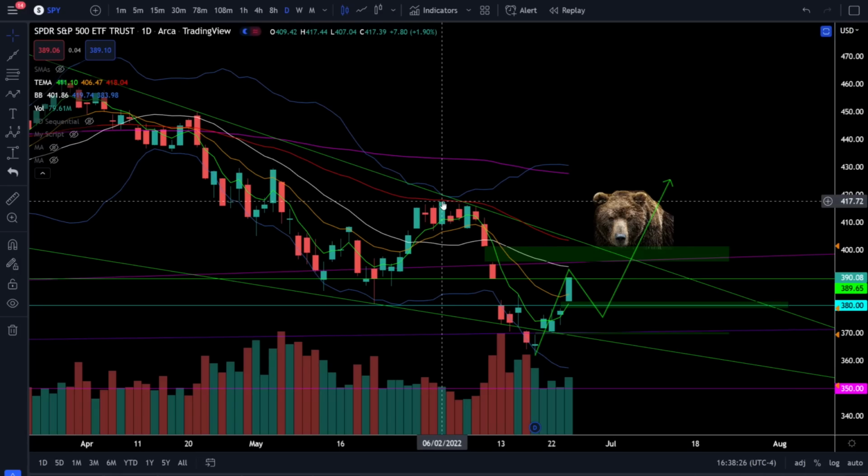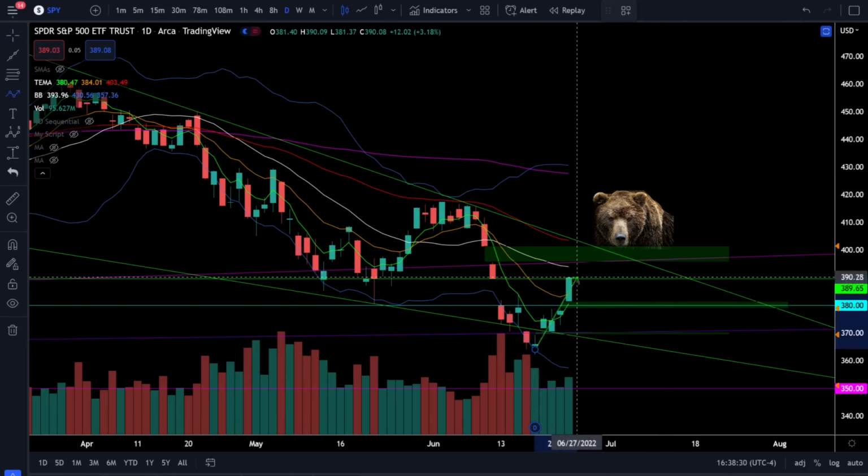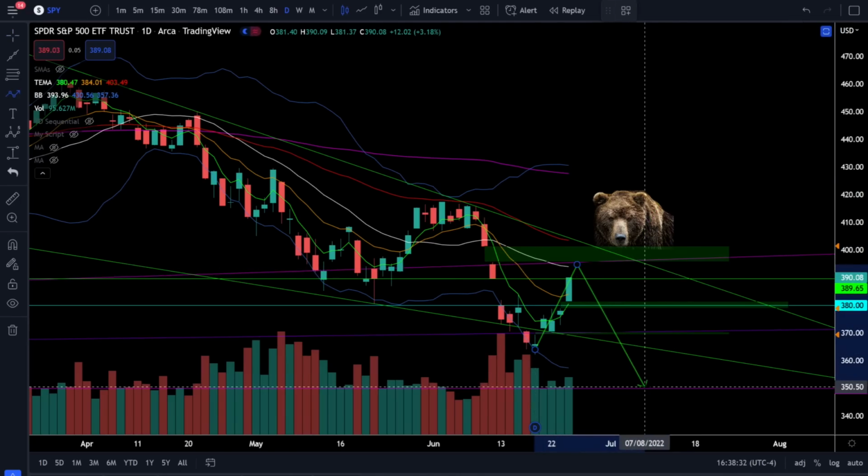But right now we don't see that, so we can't just assume it's going to happen, and there's still the possibility this is going to be a lower high before the next lower low, which could easily take us down to SPY 350 and possibly even lower. So you have two critical scenarios you need to pay attention to, and I would let price action do all of the talking.